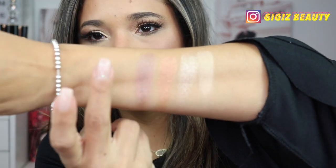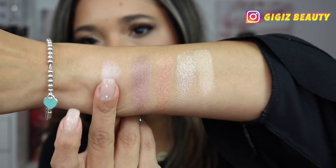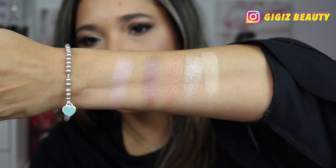Now let's swatch the highlighter. And this is what that one looks like.